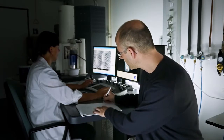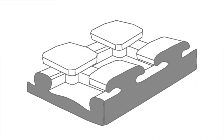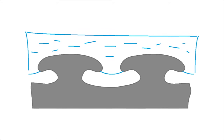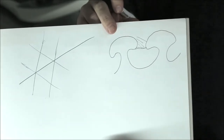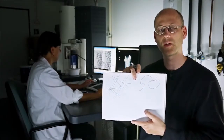If you have a look at this cross-section, we see mushroom shapes. And if you imagine a liquid with a very low surface tension will attach to the surface, what happens? It will pin on the noses of these shapes. And that's the reason for the non-wetting characteristic.